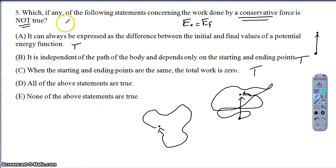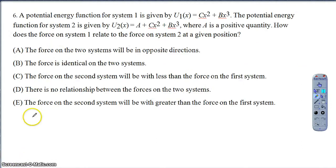So if you're actually being technical, which of the following statements is not true, then I guess you could make the argument E. You could say none of the above statements are true. This statement itself would be false because all of the above statements are true. But really what they wanted us to answer was D. So my nonsense aside, all of these above statements, A, B, and C, are all true. So none of those are not true. Anyway, hopefully this question wasn't too bad.